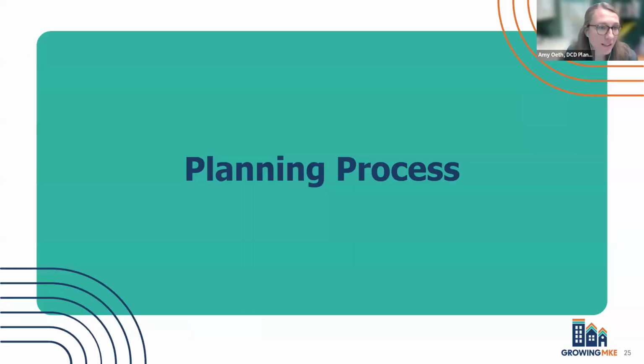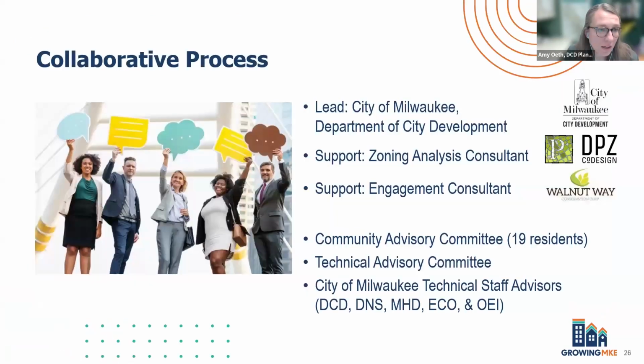So the GrowingMKE planning process has been a collaborative process led by the City of Milwaukee Department of City Development, with support from a national consultant team of placemakers and DPC co-design to analyze our current zoning code. We also had some support from Walnut Way to extend our engagement to meet people where they are earlier on in the process. Additionally, there was a community advisory committee of 19 residents from across the city, a technical advisory committee of developers, architects, and housing advocates, and an internal team from multiple city departments.